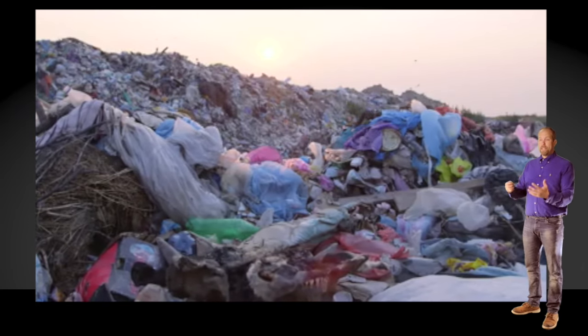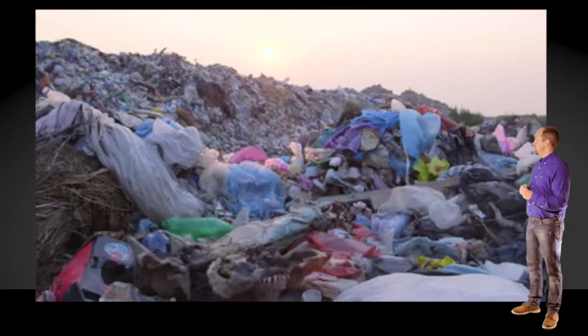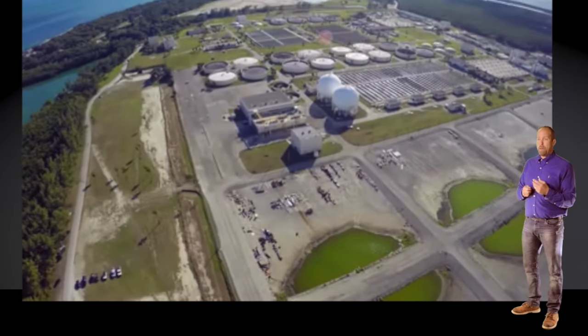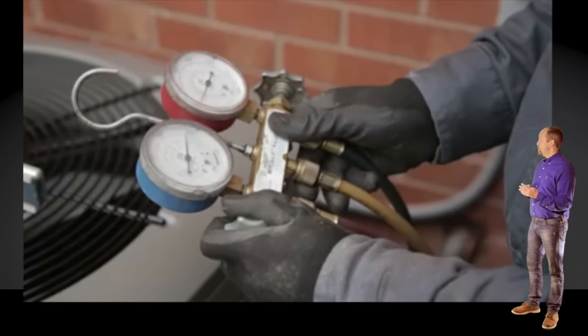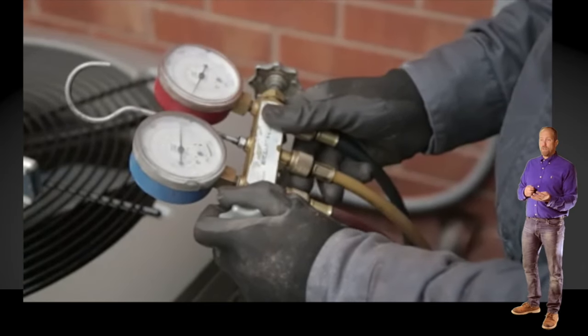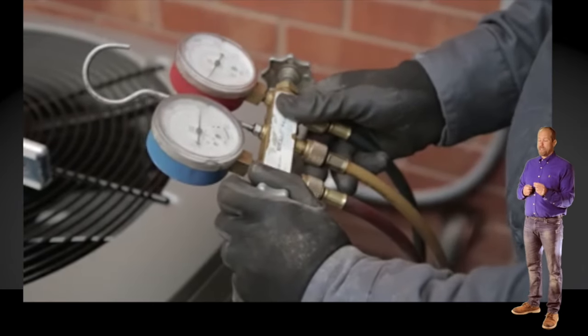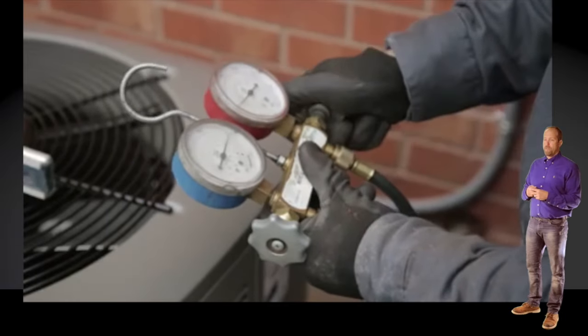2. Organic waste sent to landfills emits methane and contributes to greenhouse gas emission levels. 3. Wastewater treatment plants emit methane and nitrous oxide. 4. Fluorinated gases, mainly hydrofluorocarbons, HFCs, used in air conditioning and refrigerant systems, can be released from servicing or from leaking equipment.